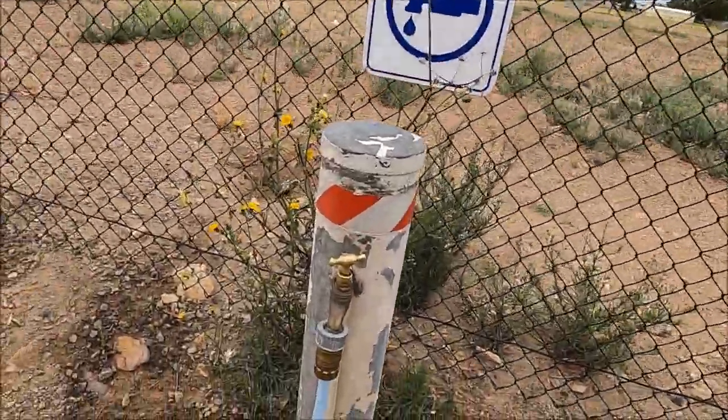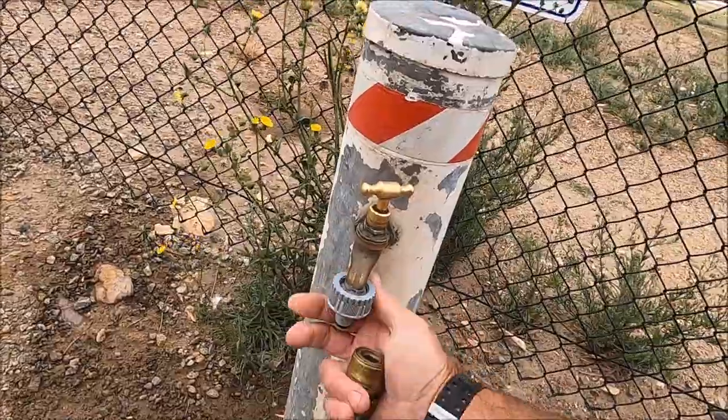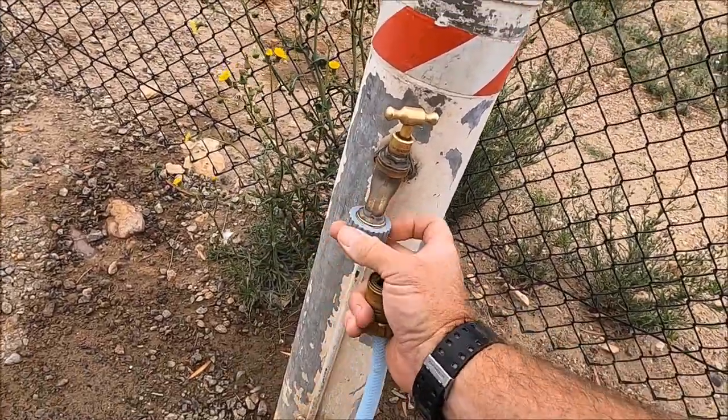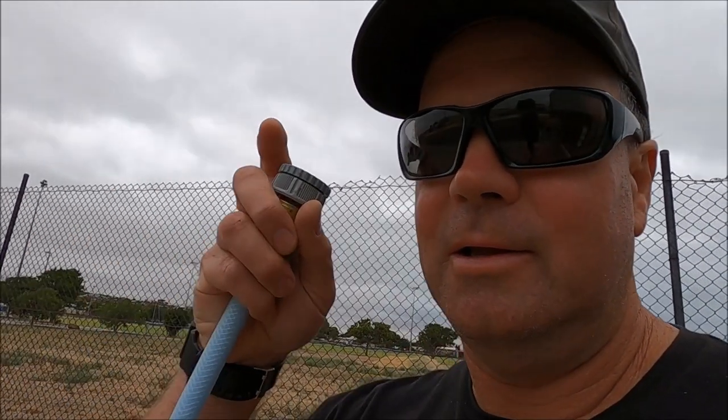Here's a little tip for you. Not that any of us have done it. When removing your hose from a tap, when you're out and about, make sure you take your little connector with you. Or, just in case, like I have forgotten a few, have a few in the drawer, spare. It's a lot easier to have a spare than to try and find a hardware shop out in the middle of nowhere. So yeah, don't forget it.